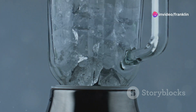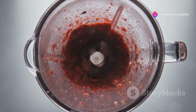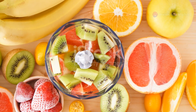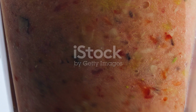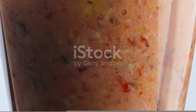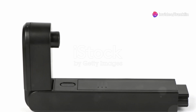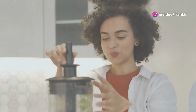Not all blenders are created equal. Some sputter and stall, leaving chunks of ice and fruit in their wake. Others are clunky and complicated to use. That's why finding a blender that can truly keep up with your culinary adventures is key. You need a machine that's powerful, reliable, and versatile enough to handle anything you throw its way.